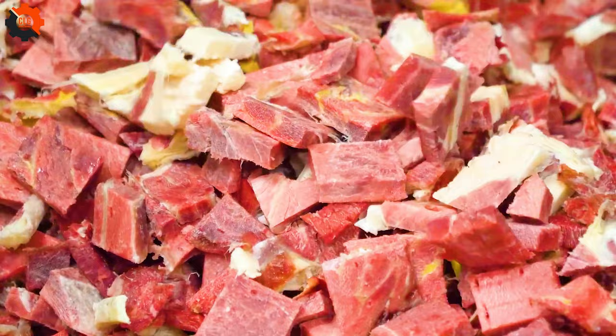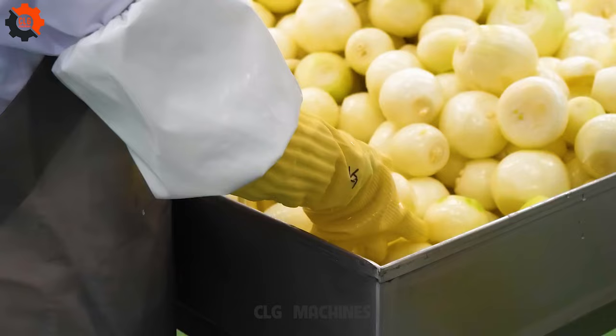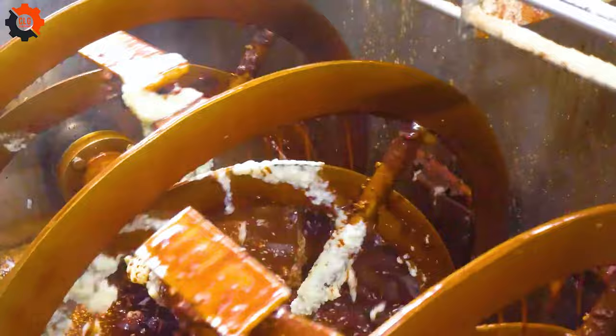These ingredients are carefully measured and mixed, a symphony of flavors coming together in perfect harmony. Then, the dough is kneaded to perfection by our trusty machines, their gentle whirring a testament to years of craftsmanship.